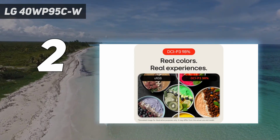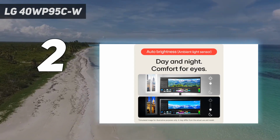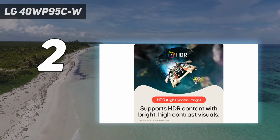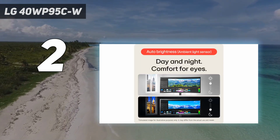However, there are some downsides to using this over the Dell, as it doesn't get nearly as bright, so it isn't ideal to use in a bright room. If that's something you care about, the LG 38WN95CW is also a great choice that gets brighter, but it has a slightly smaller 38-inch screen and lower resolution, so text is less sharp.